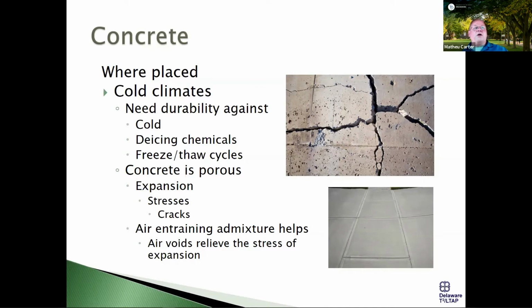So again, we talked about air entrainment. And that's essential for us in external concrete, because we really have to be mindful of the impacts of freeze thaw, and air entrainment is a huge tool. Once we get it in the material, we want to make sure we don't beat it out of it through excessive finishing or using steel trowels or things like that.